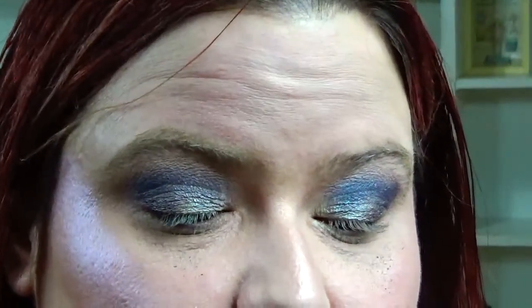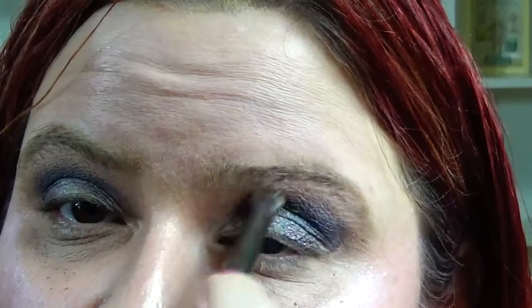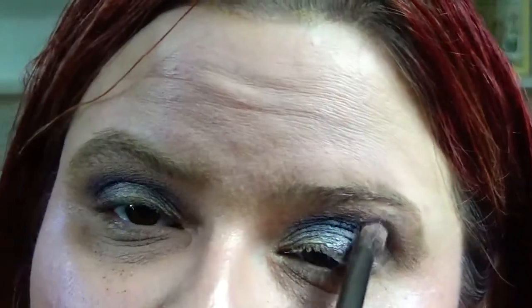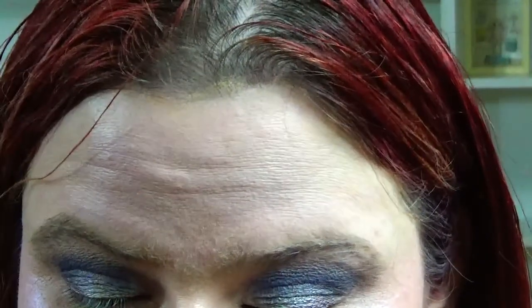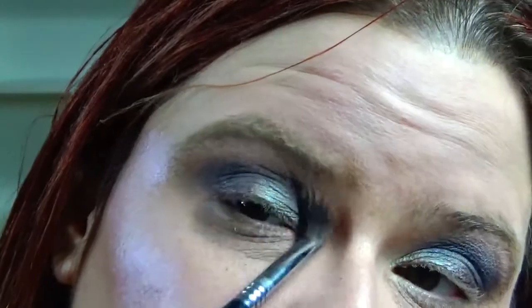This is very colorful. Jessica, you would love this. See? I do color. This is a lot denser than I thought it was. For some reason I remember it being fluffier than that, but that's okay. It's all good. In fact, I'm going to take my Sigma brush, and then I'm going to go ahead and blend that out some more.